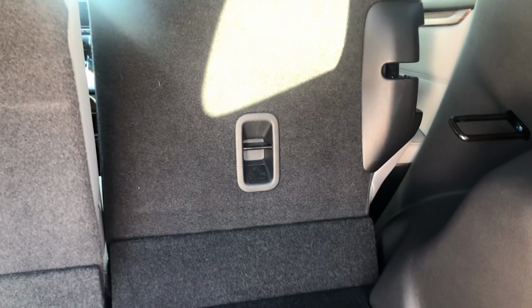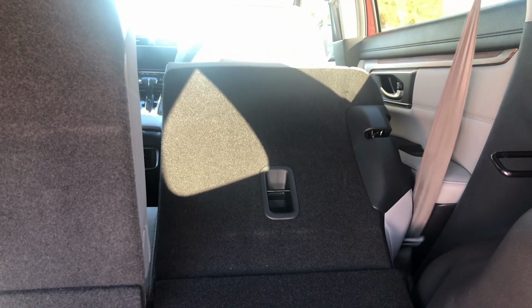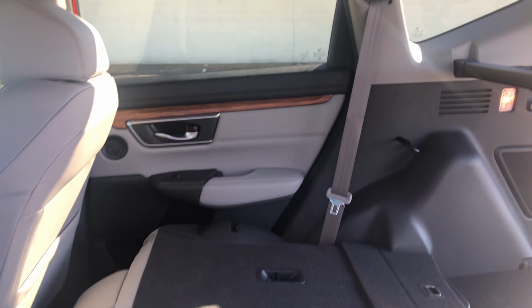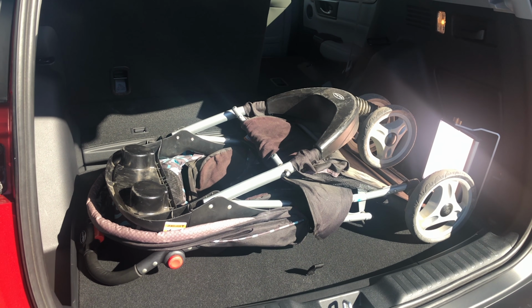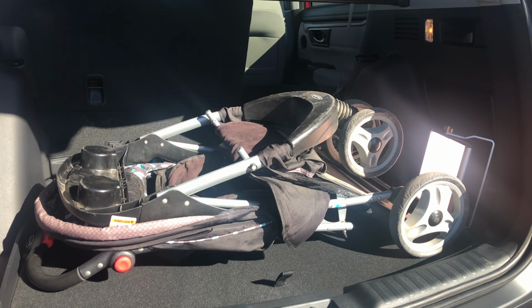The only challenge you're gonna run into is in the hybrid model, where they've actually reduced it because of the batteries down to 33 cubic feet, which is still massive when you consider the back of some of these 3-row SUVs, but it may limit how much you can put back there.